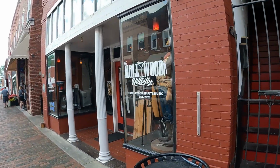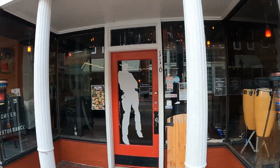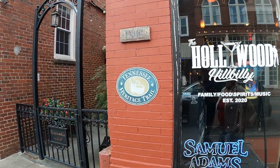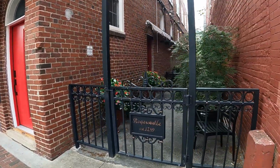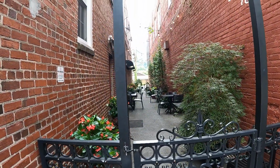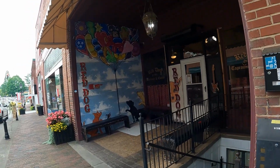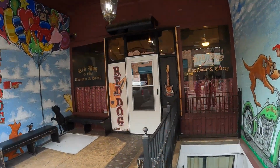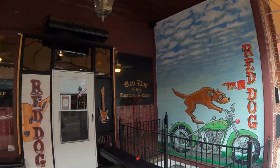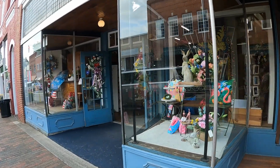Now this place here, the Hollywood Hillbilly, that looks like a place I would like to go. It looks like a bar. Family, food, spirits, and music. And Rogersville established 1789. Oh, a little beautiful courtyard. Probably for the bar, for the Red Dog Tap Room and Eatery, which is kind of cool. I hear some music coming out of there. That looks like a really cool place. Nice flowers everywhere. And the Mountain Star.